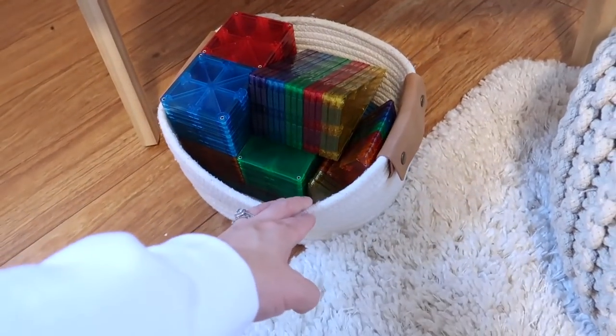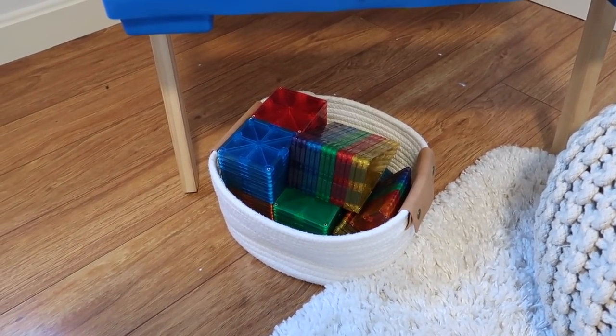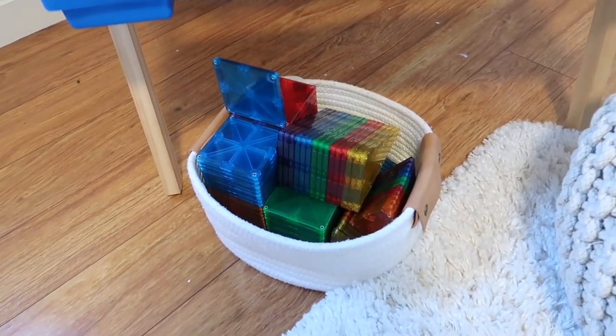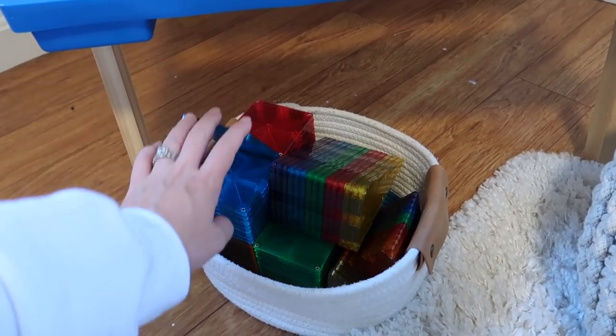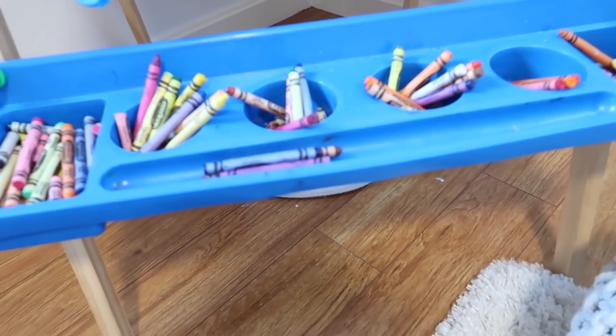Over here, I would say this is one of our favorite toddler purchases of ever. We got these last year for Christmas for Landon. They are magnet tiles. They're just a bunch of different shapes and they all connect together with magnets and you can make all different kinds of structures. We have so much fun playing with those.